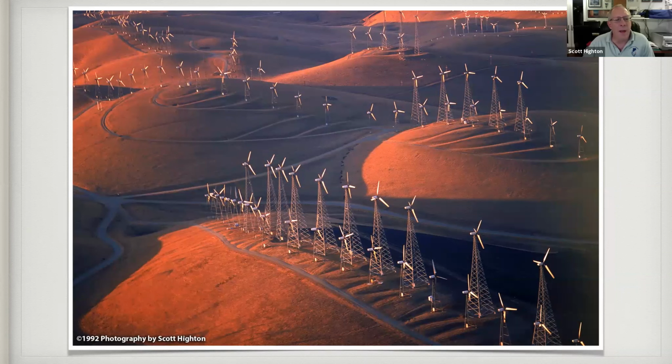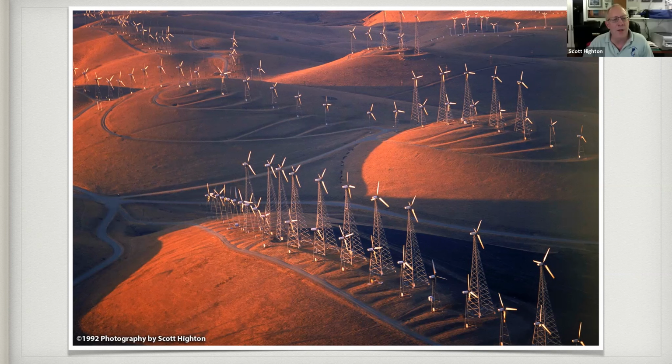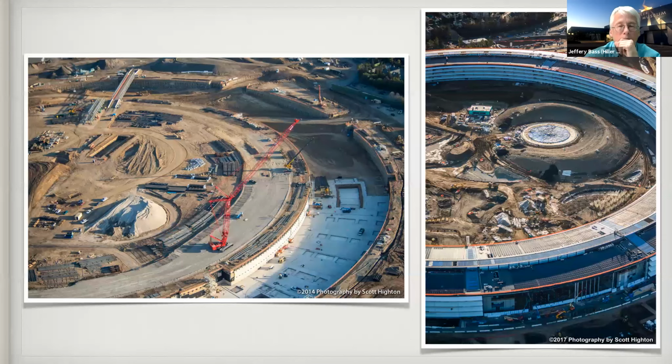This is the Altamont Pass Wind Farm. Again, for those of you that are familiar with the area, it's a bit dated because all of those windmills are old technology now, and they've been replaced with much newer and larger ones. So it's construction of the Apple spaceship campus, construction process photos. It's amazing how huge that building is, even from the air.